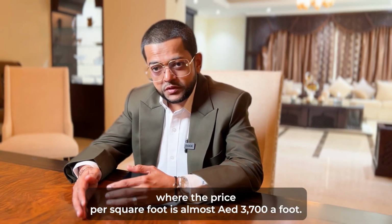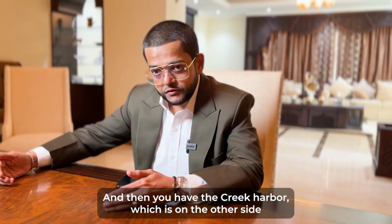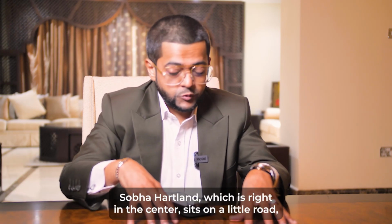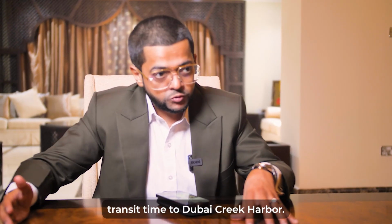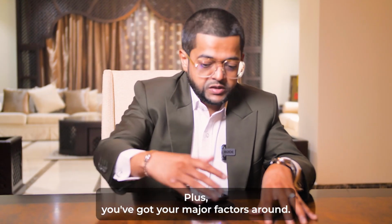per square foot is almost 3,700 dirhams a foot, right? And then you have the Creek Harbor, which is on the other side, coming up at almost 1,850 to 1,900 a square foot. Sobha Hartland, which is right in the center, sits on Al Khail Road. 5 minutes less transit time to Dubai Creek Harbor, and selling at about 2,000 dirhams a square foot, right? Plus, you've got your major factors around.